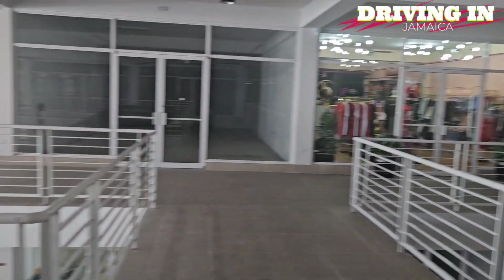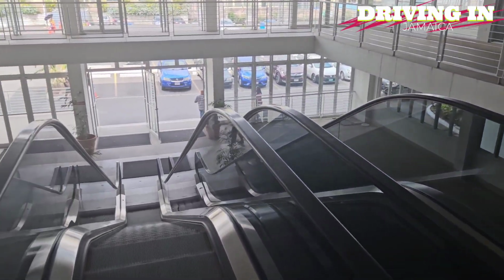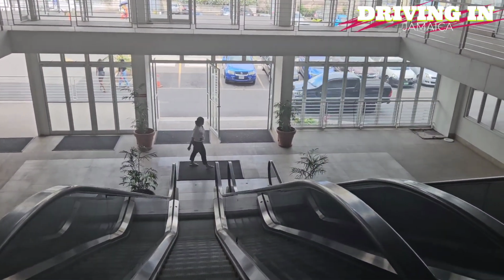Yeah, so this is the inside. We're going to go and show you the outside now.